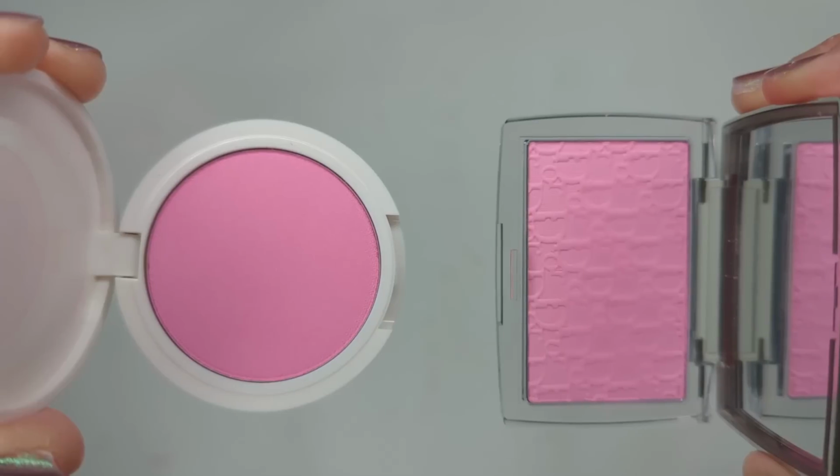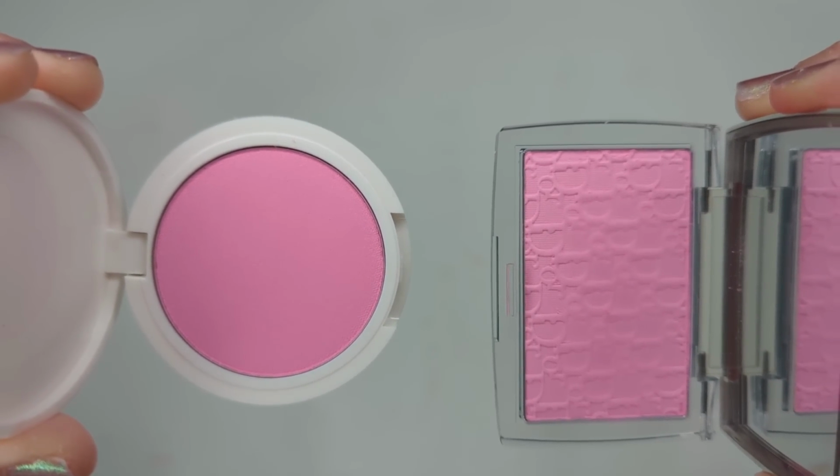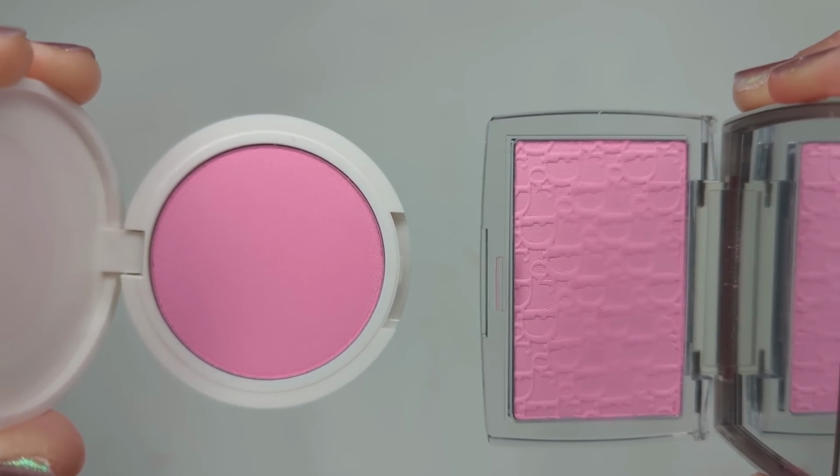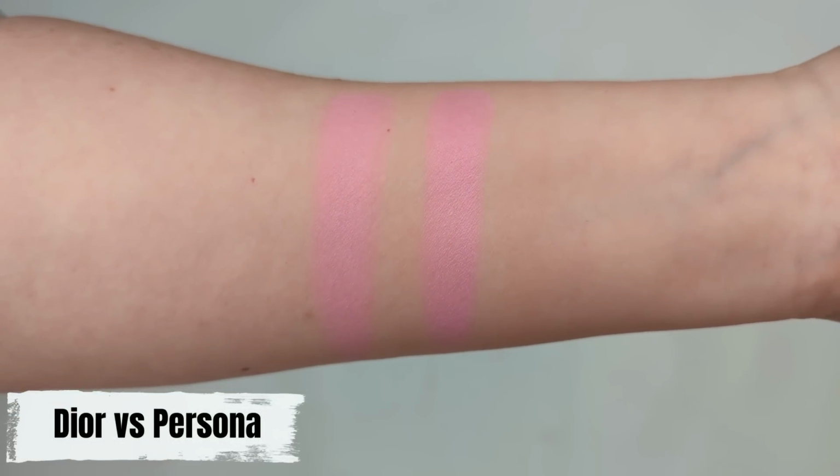I also have another blush that I wanted to talk about really quick because I've been using it so, so much, and I know I've already brought this up in a couple videos, but it's the Persona Super Blush in Bubble. I did mention this in a dupes video a while back, talking about how it's pretty much a spot-on dupe for that bright pink Dior blush that keeps getting sold out. It's a lot less expensive. It is such a beautiful hot pink shade.